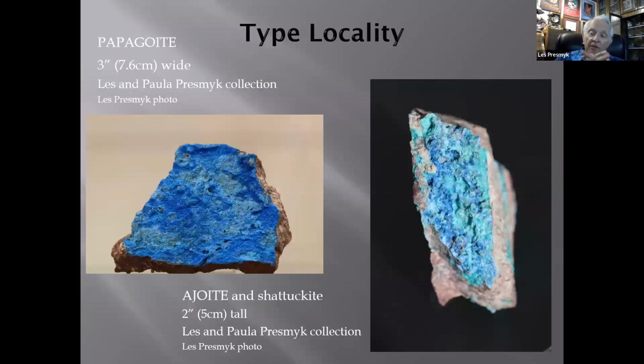I mentioned at the beginning that Ajo is the type locality for two species. Papagoite and Ajoite, again, 1958, 1962, 63, heyday of mineral specimen production. That's exactly the same time that these two species were discovered and described. They're both copper silicates. We've certainly seen other localities, especially out of Africa, that have produced far better specimens, but up until just 10 or 15 years ago, these were about as good as you could get for each of these minerals.